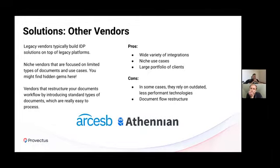So as far as pros and cons go, for the pros, you have a wide variety of integrations, you have niche use cases, you have a large portfolio of clients. For the disadvantages, they sometimes have outdated technologies and are less performant. And again, sometimes they require you to restructure your whole entire workflow.